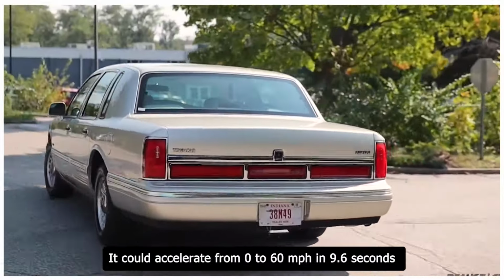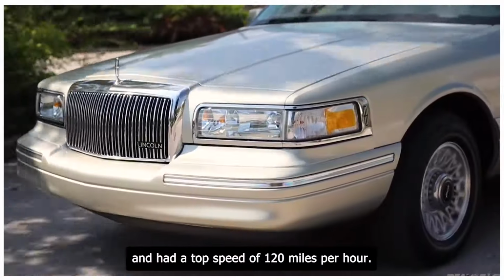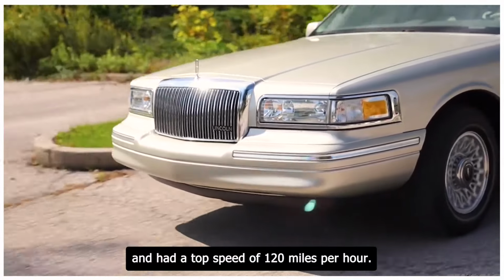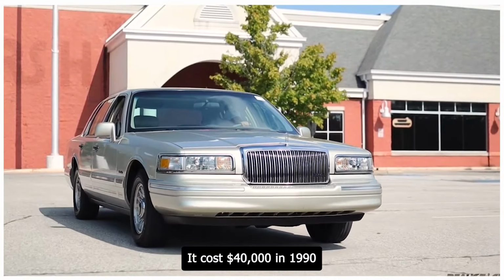It could accelerate from 0 to 60 miles per hour in 9.6 seconds and had a top speed of 120 miles per hour. It cost $40,000 in 1998.